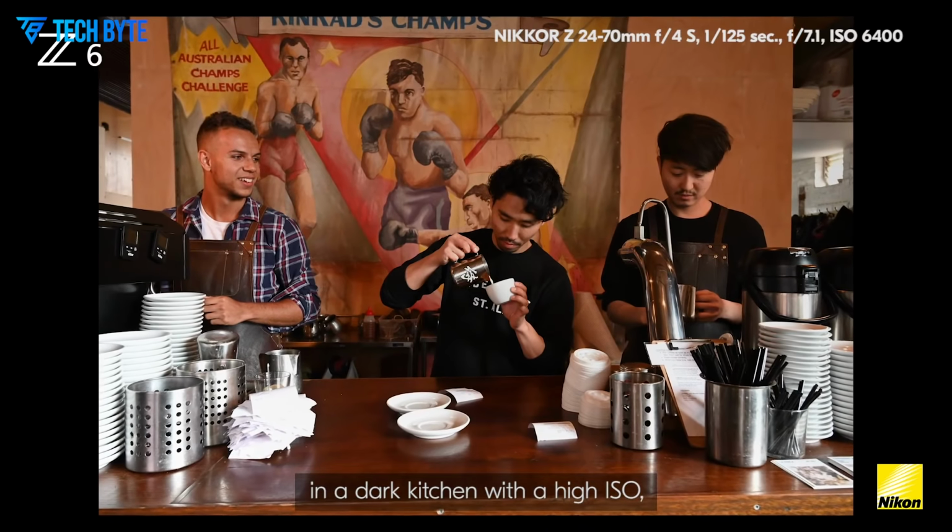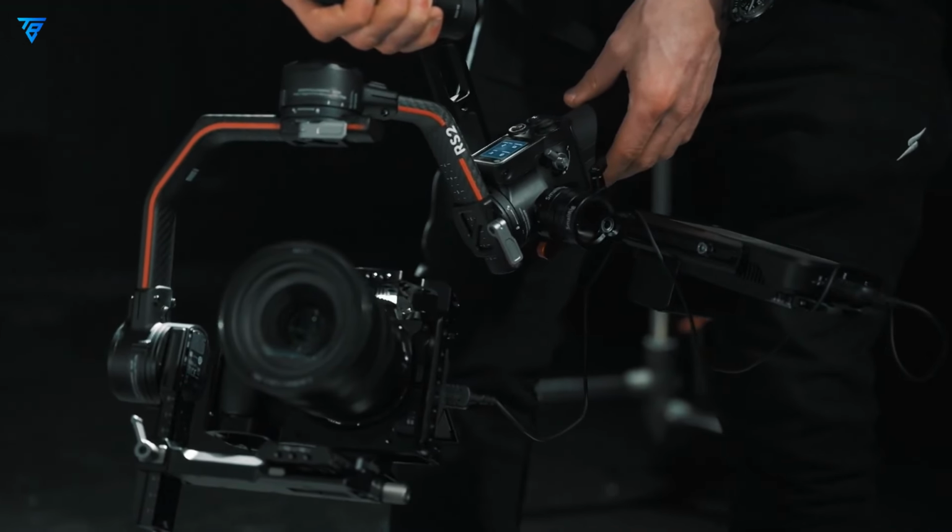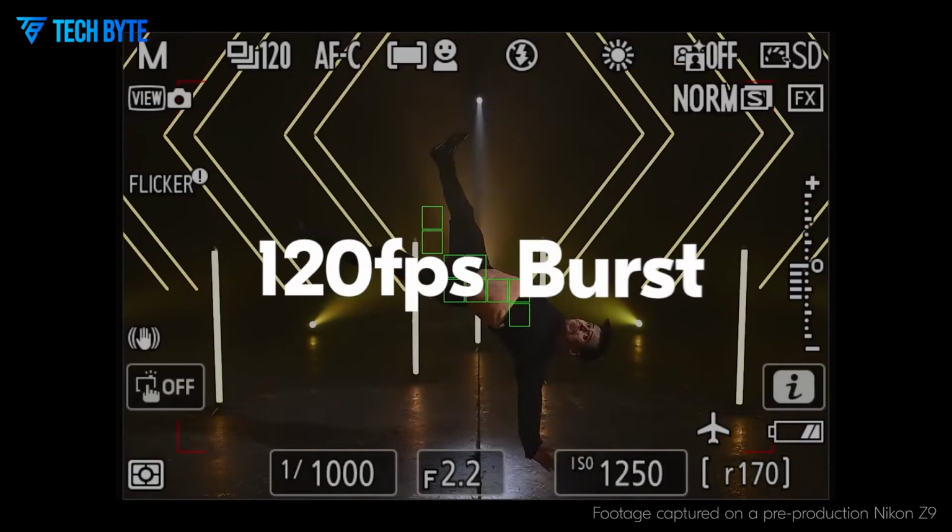Whether you're a content creator aiming for cinematic reels, a professional photographer refining your studio work, or someone just getting started with photography, there's never been a better time to find tools that fit your workflow and creative vision.